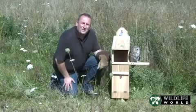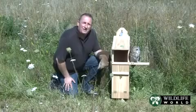By installing an owl box from Wildlife World, you can do your bit for British owls.